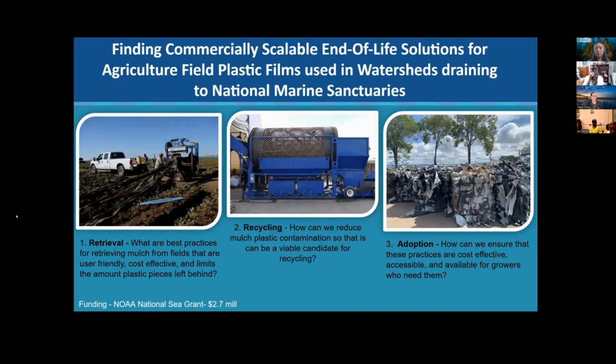But so this project is a research project where we are looking at a few different aspects of the system. So looking at retrieval, what are best practices for retrieving mulch plastic from fields that are user friendly to the grower, cost effective, and limits the amount of plastics that are left behind, because that's our motive here. We're also looking at recycling.